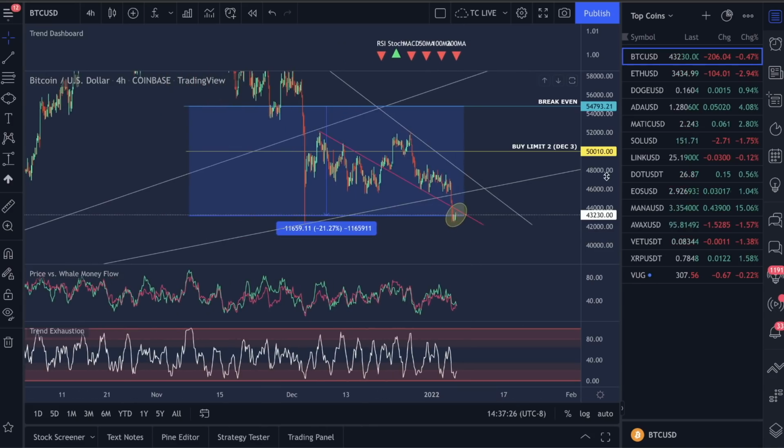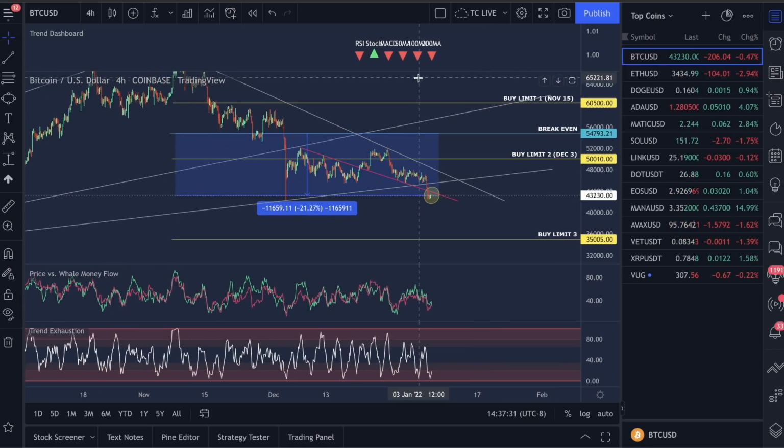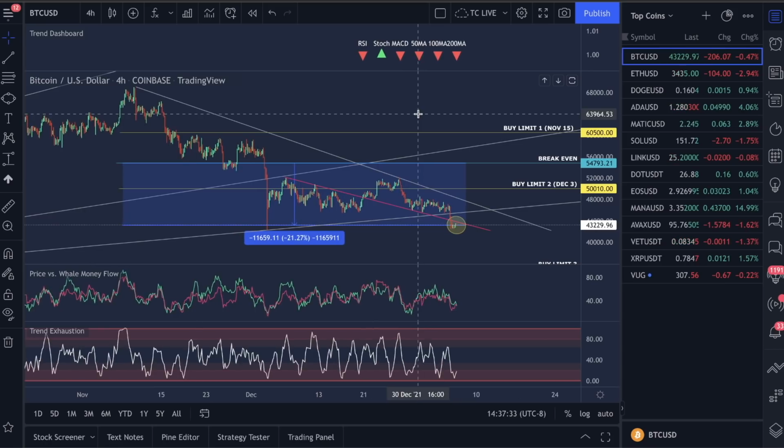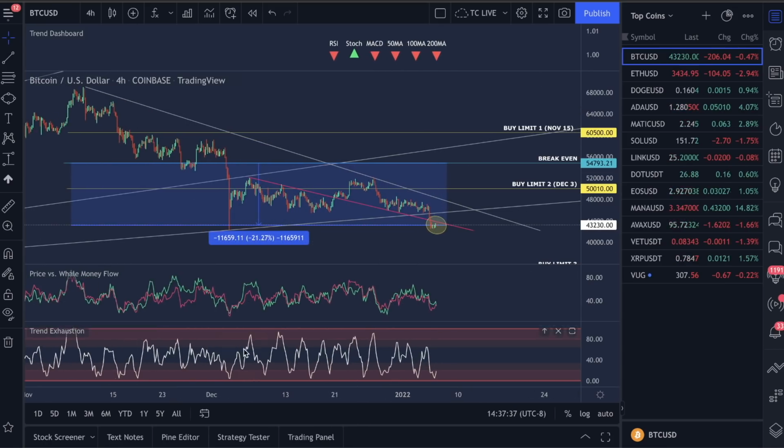Now, I'm looking at this. That's an argument to the downside. And anybody who makes that argument, that's a strong argument right there. And I wouldn't argue with that because it is true, and it's using technical analysis. It's looking very good. Now, however, look at the trend exhaustion over here.